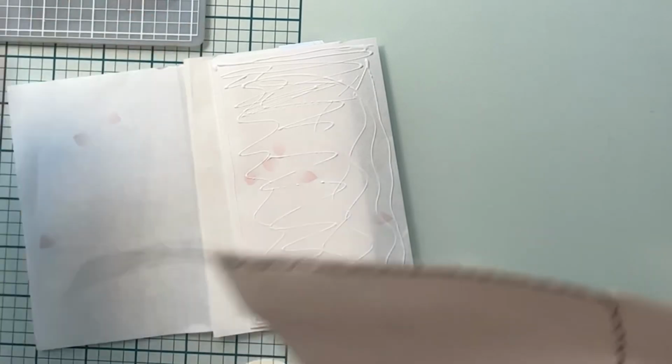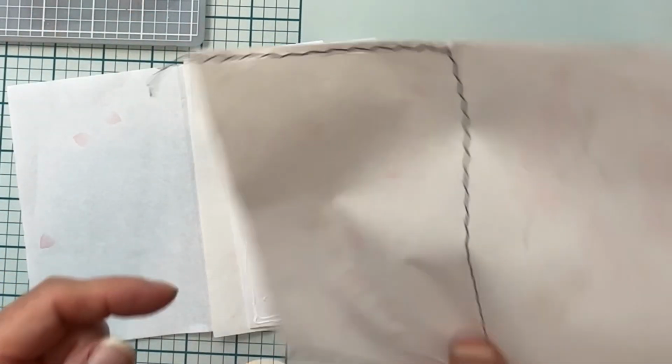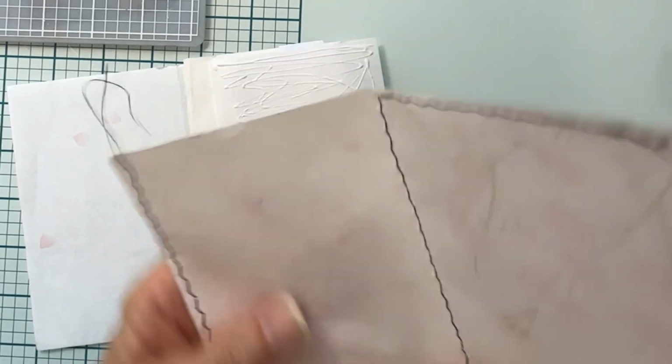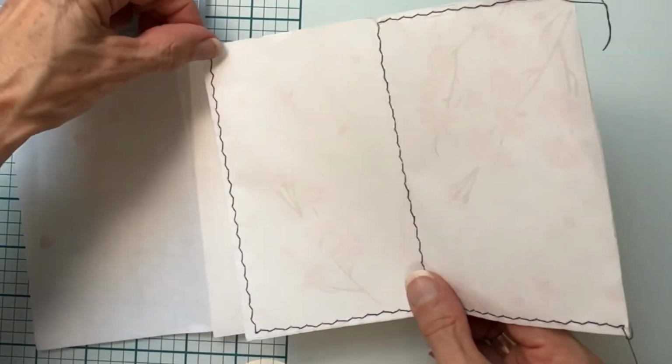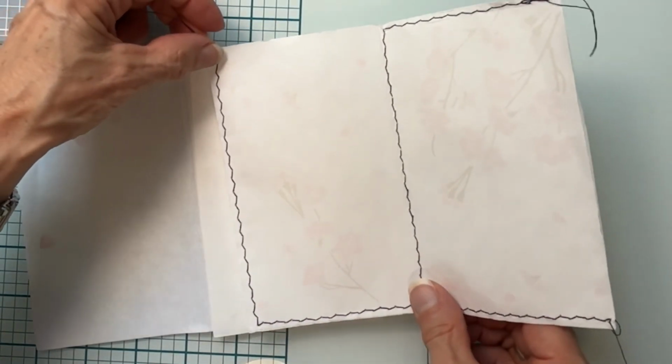Just have to decide. I think I'm going to put it this way so that my top pocket and then my side pocket like that. Let's do it like that.